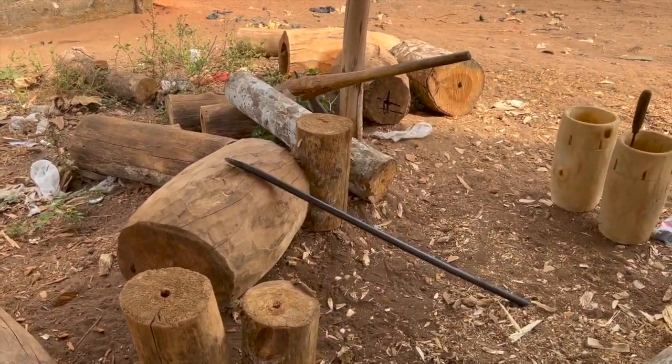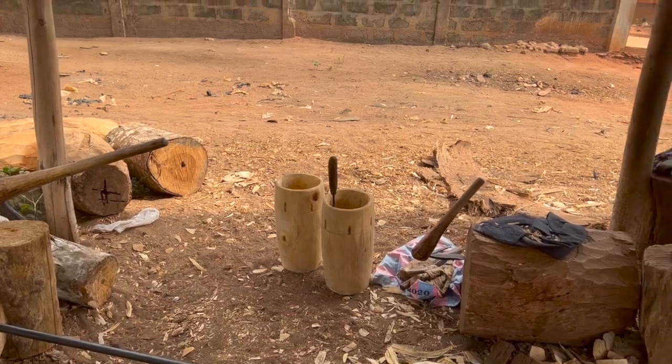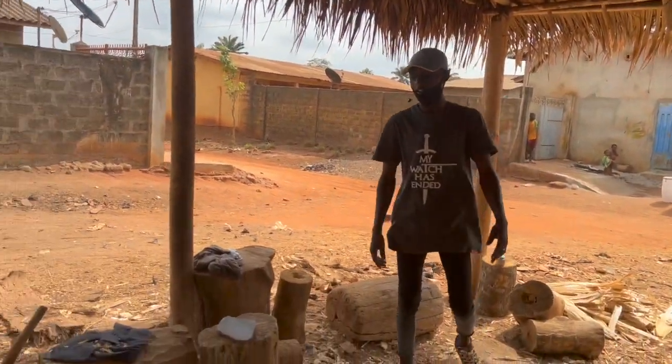Look at the work here, man. Look at how beautiful it is. And wow. And over there, the baba there is doing the finishing job. I'm still gonna go there and show you guys. So today is market day. Okay. Today is market day, so they are not around.